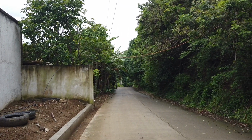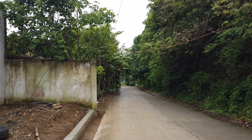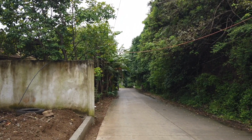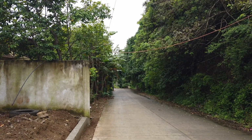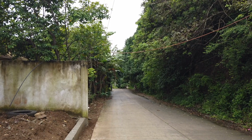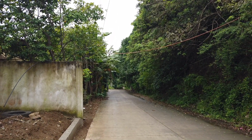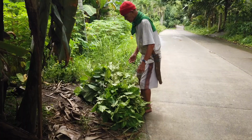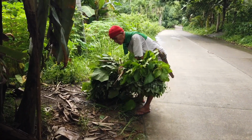I stand corrected. They said that it's about 3 miles from here, not 5 miles. That's why, but 3 miles they reckon is Takoy's goat cage. You know, he's putting a fence on his goats. So he's now walking towards there. Takoy is putting some more on his bundle and tying up more.